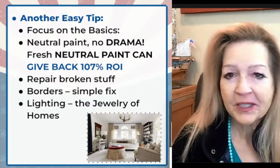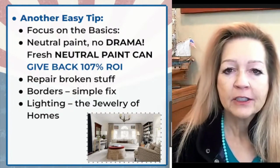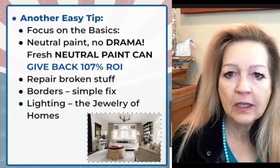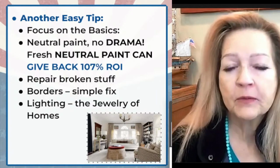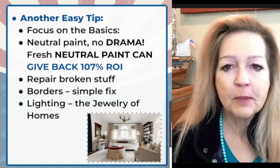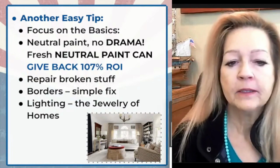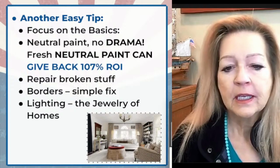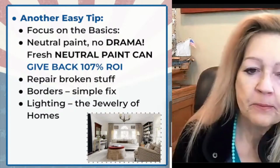And I looked at the photos. I said, this is so easy. In the dining room, it had a turquoise accent wall. In a living room, it had a dusty rose or mauve, whatever that color is, accent wall. I said, all you need to do is neutralize the paint. So sure enough, they spent $800 right away. The home sold full price. So little things like that, you can get a huge return on your investment.